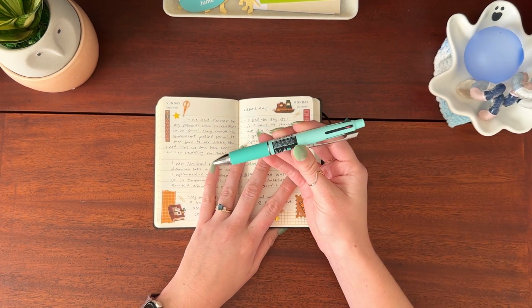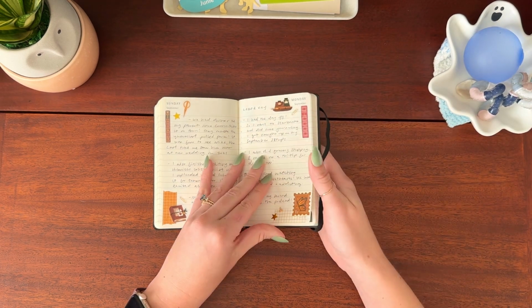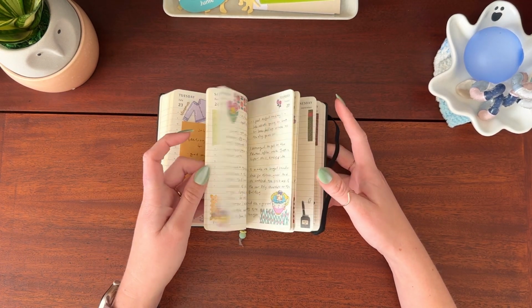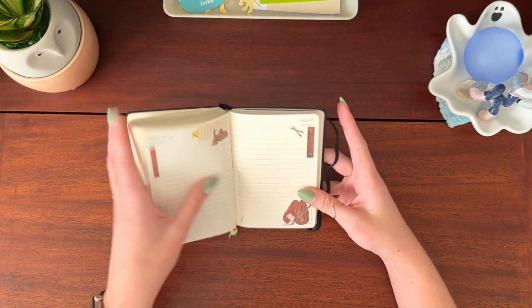Like this Uni Jetstream. That's all I use in here. And then I decorate it with lots of stickers. This is how I'm making it through my sticker sheets from Sticky Club and how I justified restarting my Sticky Club subscription. So yeah, this is really fun for me.